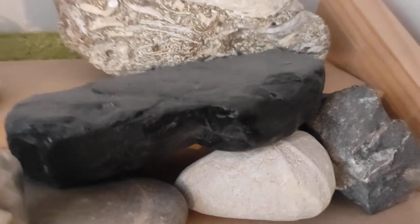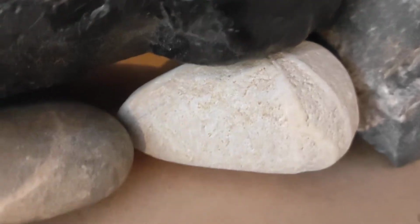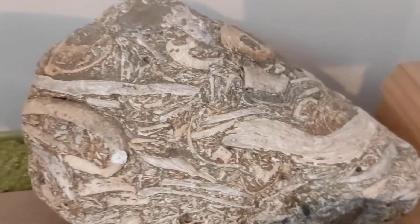It's there, just representing a piece of Greywacke with a little quartz vein through it. I don't actually know what this is. It might be limestone with calcite veins. I don't know. And then just a piece of Greywacke there. And then a piece of limestone with a bunch of shells in it at the top.